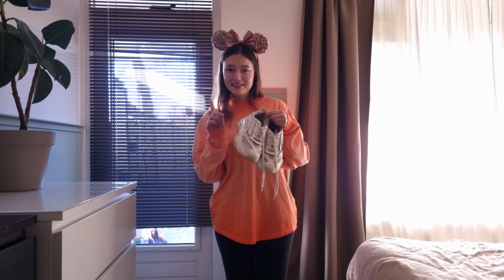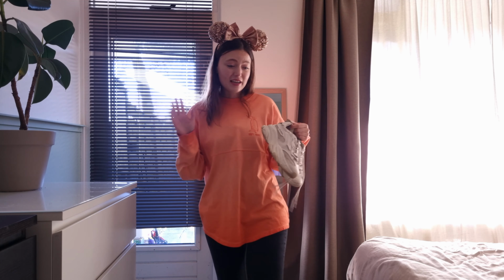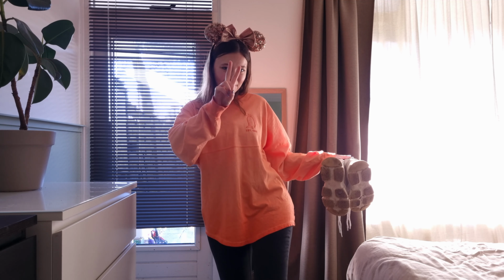It's just one pair of sneakers because we're only going for 3 days, so I don't need a lot of options. I just want comfortable shoes. So that's it for outfit number 1. Let's go to outfit number 2.